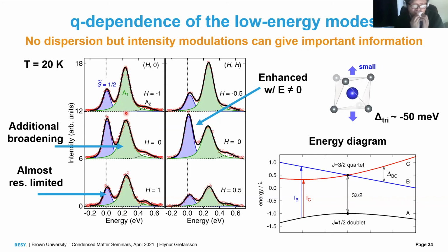It depends, Sean, on the strength of the splitting compared to the instrumental resolution as well. I don't know what it is on RIXS, Hlynur, but typically it's almost a Gaussian.